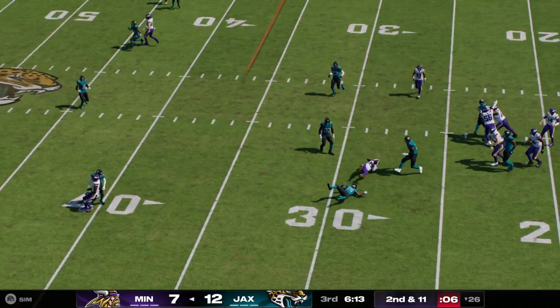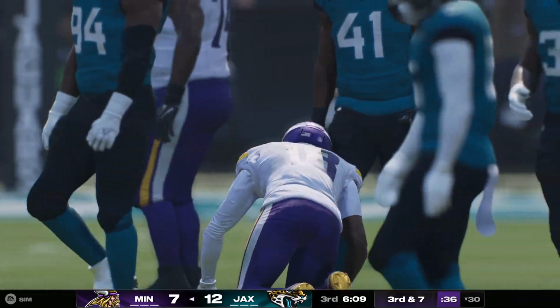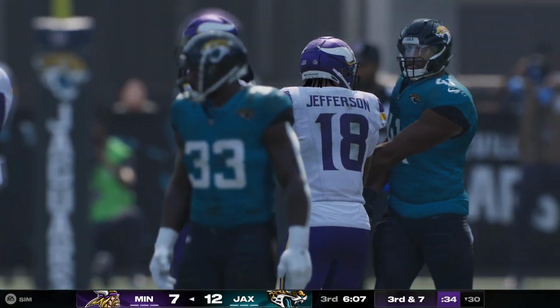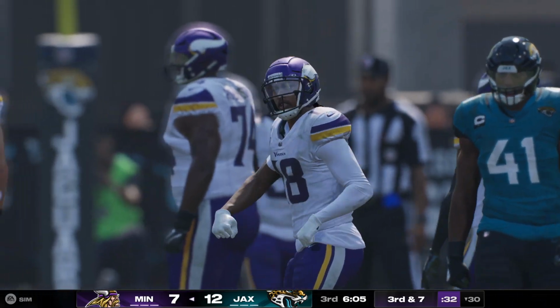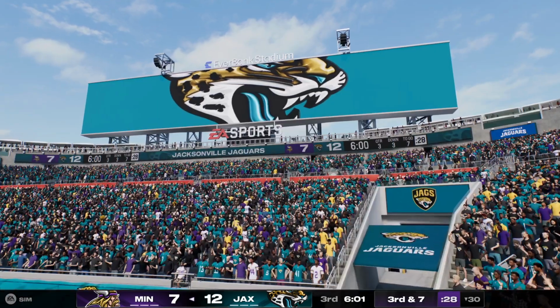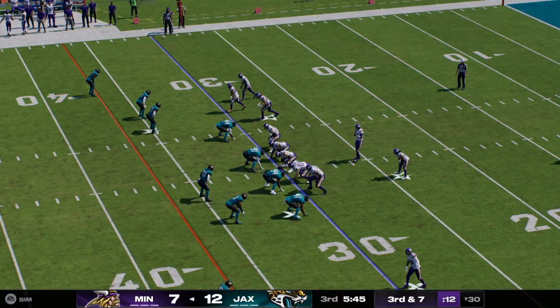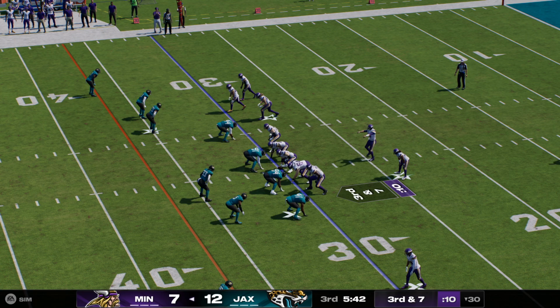Operating from the gun, it's Darnold. Well, he's brought down. That pass is going to pick up 4 and bring up 3rd down. This is one of those throws where you're hoping you do most of the damage after the catch, but give credit to the defense. Once that ball was caught, they were on him quickly, and there was nowhere for him to go after the catch.